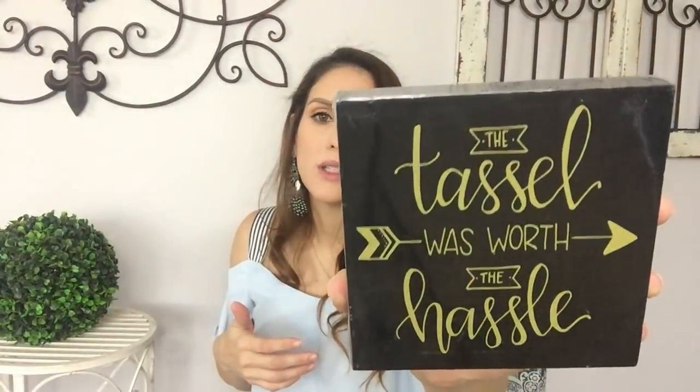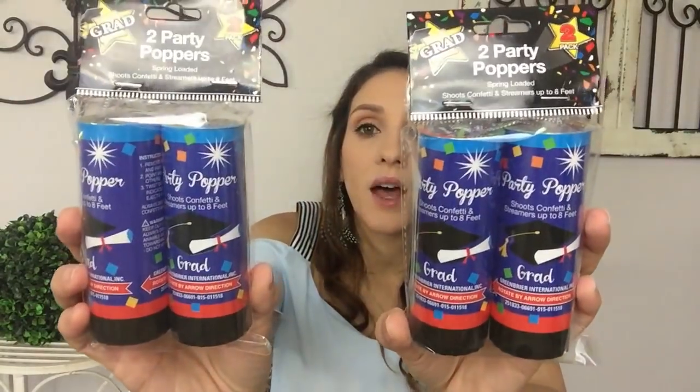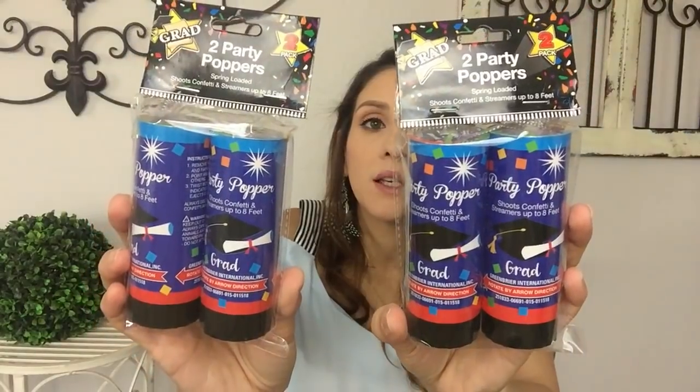So this was cute. It says the tassel was worth the hassle, which is a pretty popular saying for recent grads. Thought that was really cute. So I got that one. And then I got these party poppers. Shoots confetti and streamers up to 8 feet. So I thought that was really, really amazing. So I just got obviously 4.